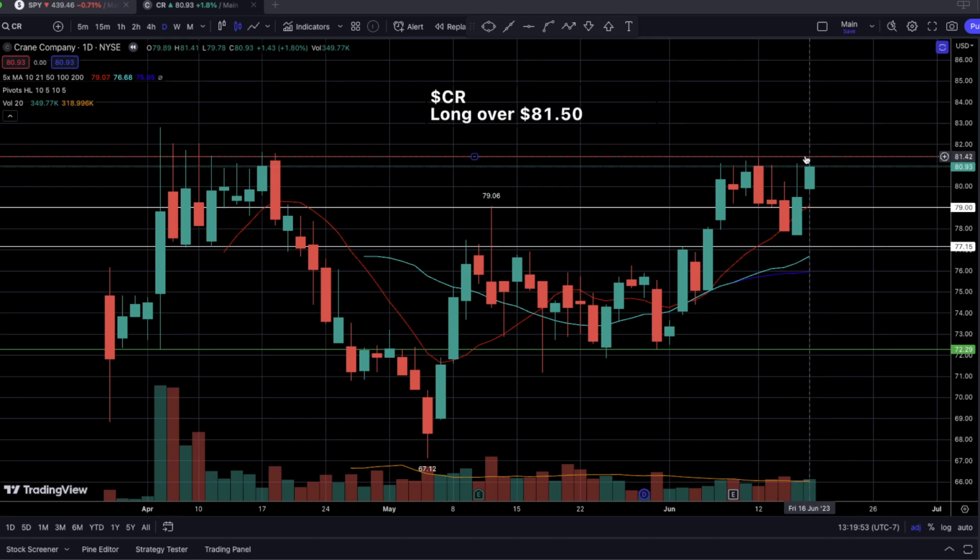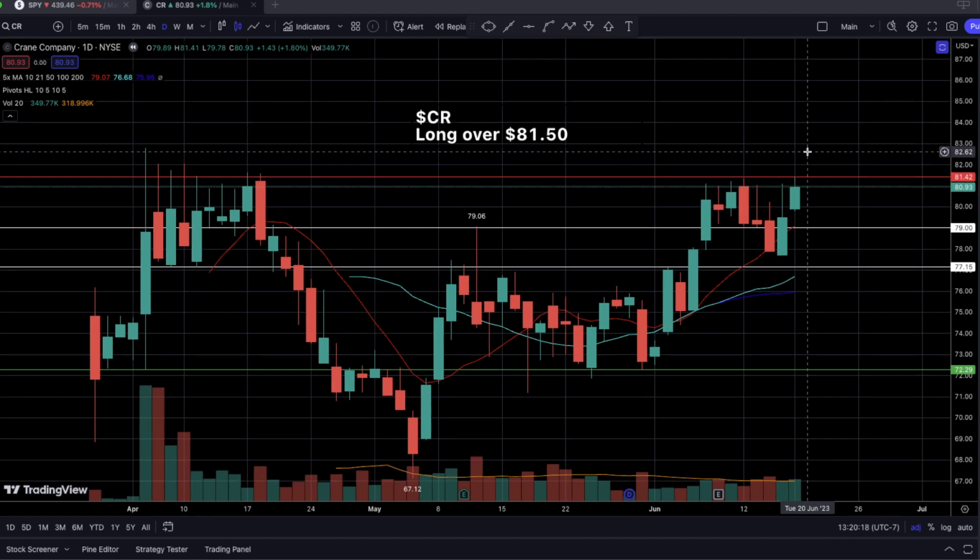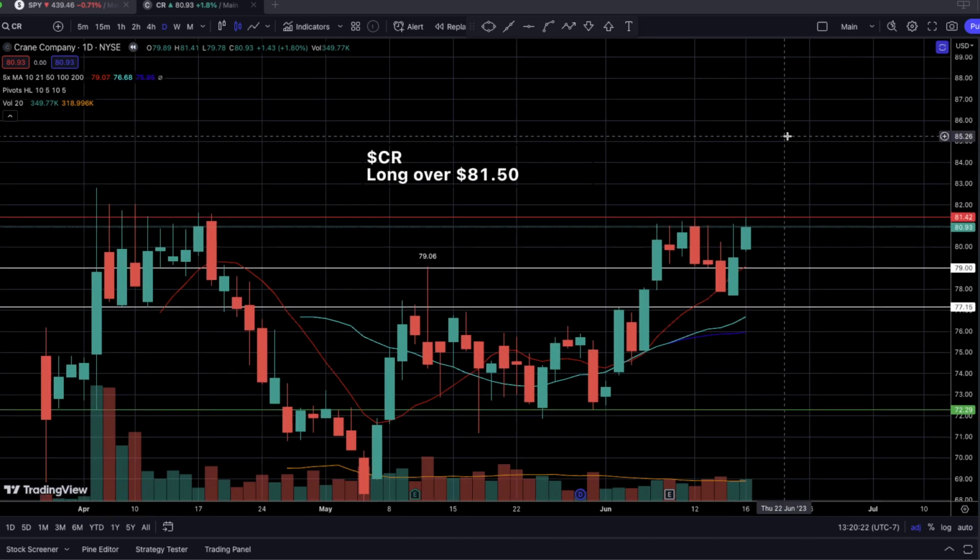So again, if you do see a break over 81.50, as it is making a very nice consolidation phase here between 79 to 81.50, and for the fact that we've also held the 10 SMA pretty well after retesting it, there's a good chance that the 21 SMA can catch up and allow the momentum, the buy momentum specifically, to continue. And if that does happen, we'll see a breakout over 81.50 and then ultimately to all-time highs.